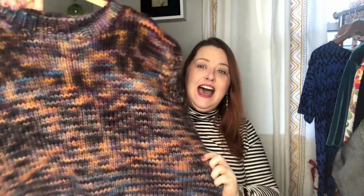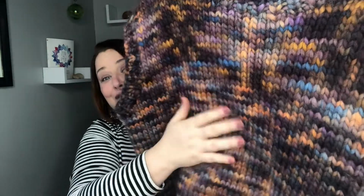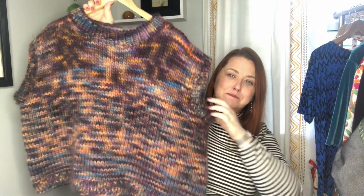Here's another one. Heather has a problem and has to save all things handmade from the bins. I adore this. It is a hand knitted, gorgeous earth tone colors. I don't know if you could tell, but it's like a furry knit, super chunky, super warm, big old box sleeveless, like a sweater vest. I love it. Oh, it would look great with some wide leg jeans with some chunky docs and a bright white shirt under it. Oh, it would look so cute.